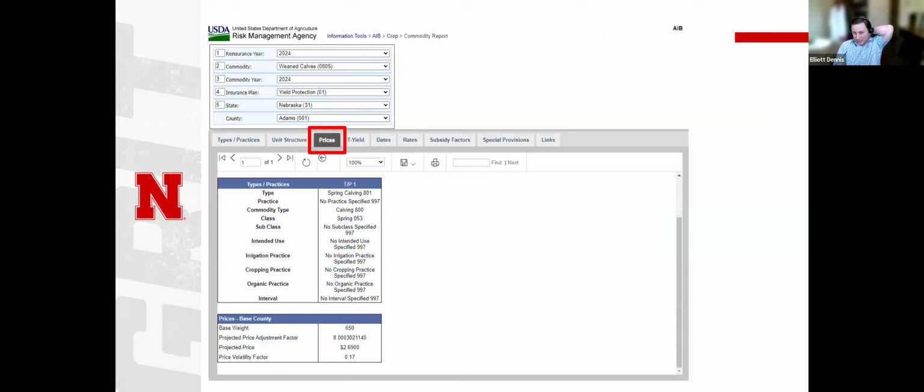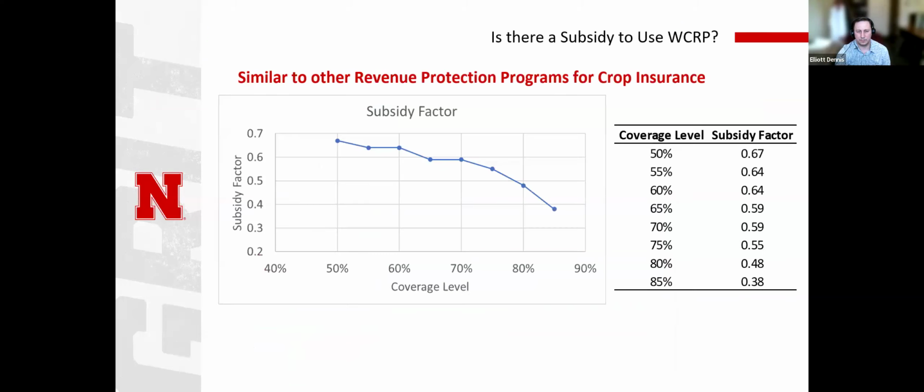So this will be your landing page once you go through all that information, and then you can see the projected price and the volatility factor. This is a subsidized program. The weaned calf risk protection is subsidized, and the subsidy goes down as the coverage level goes up. So higher amounts of coverage reduce the subsidy level, which is typical. It follows standard crop insurance subsidy and coverage levels.